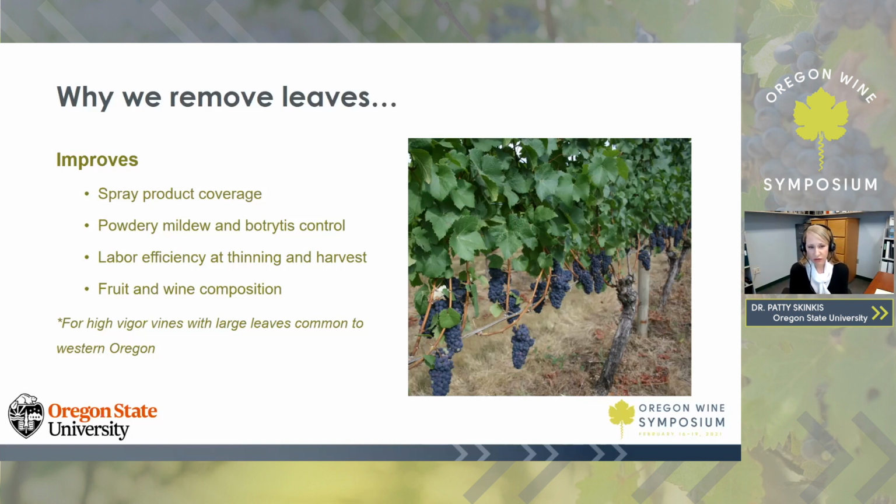Now, much of Western Oregon has pretty high vigor canopies, high vigorous sites where leaf removal is definitely warranted. Some of this has to do with the reasons that Dr. Pony indicated early on in his presentation about having really tight row spacings or in-row spacings, which lead to some really high vigor. And of course, our climate, both in northern Willamette Valley, southern Willamette Valley, and into parts of southern Oregon as well. So we have quite a bit of soil moisture leading to highly vigorous vines.